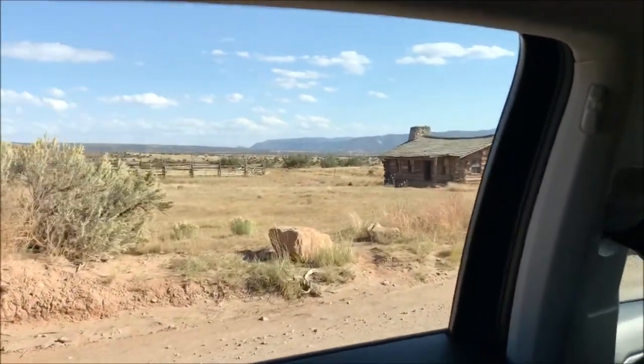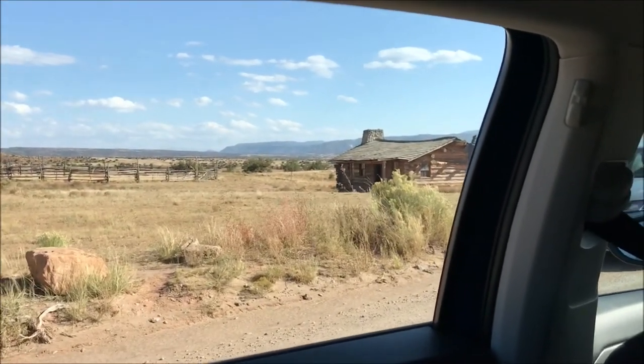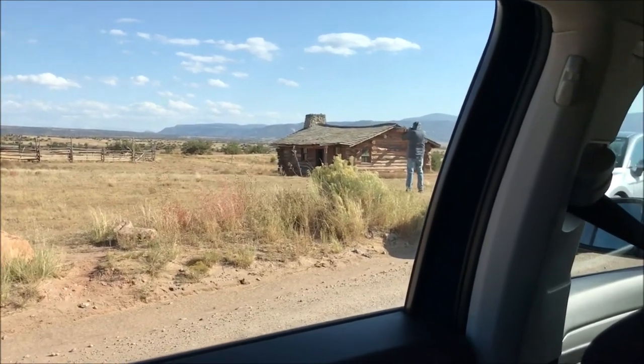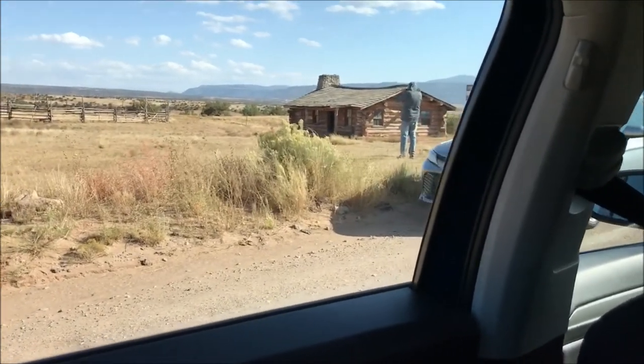So this house right here, it looks like a little old cabin that was built years ago, but this house was actually built for a movie called City Slickers. So it's really not old, but it actually looks like it's an old house. So I just thought I'd show you that.